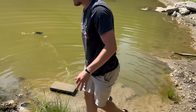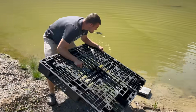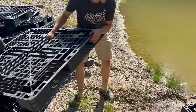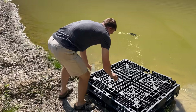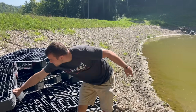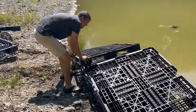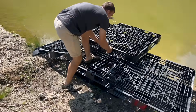Now from there, we might be able to build up on it. Let's see. That's pretty level. That's a really good start. Now here's the plan. Once we get that one, I'll go ahead and build up another one high. And then we're gonna start doing some cool stuff. At least I think it's cool.